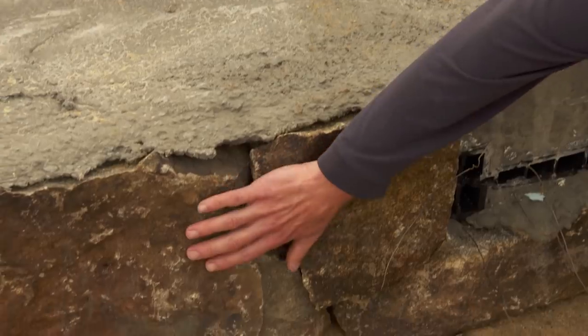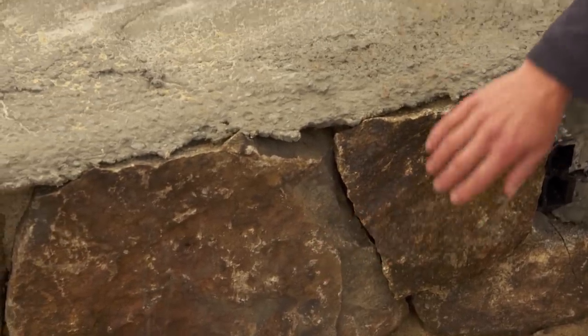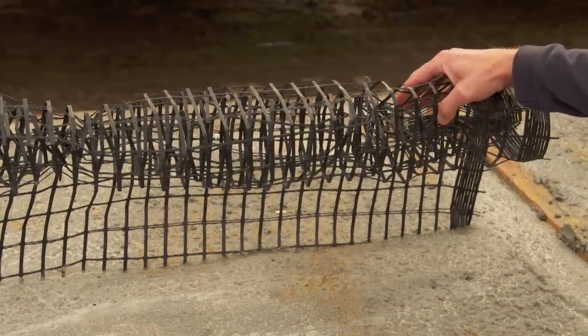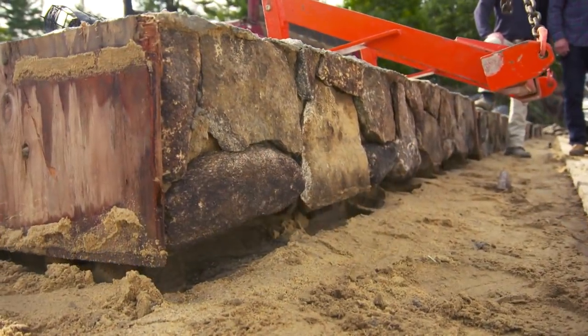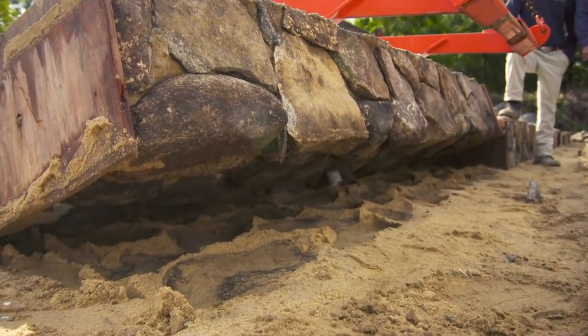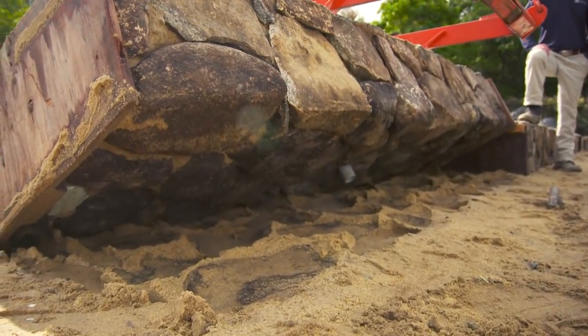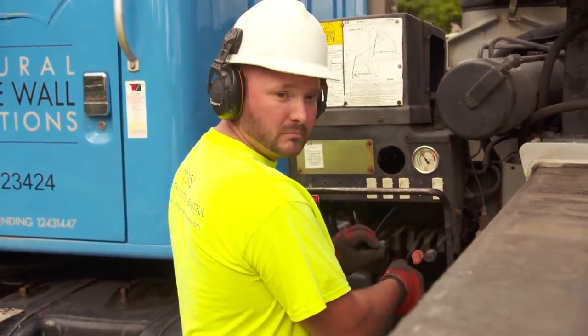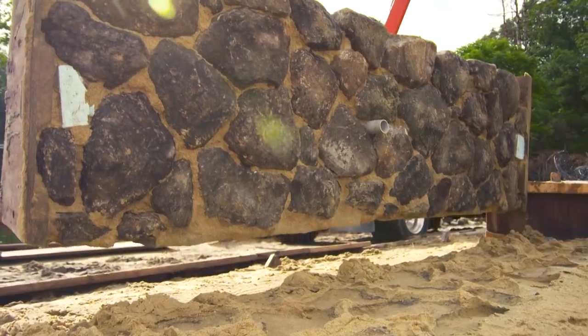You can see here the nice natural stone top of the wall. And this is the geogrid, which will be pulled out at time of install. How much does each section weigh? These are each about 6,000 pounds. That's why we've got a custom lifting frame that we developed that lifts the walls from the back. Nothing ever touches the stone face or top.